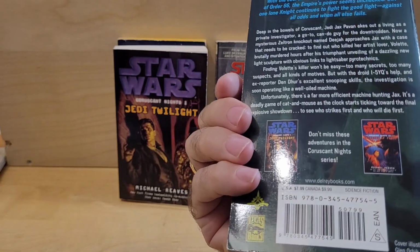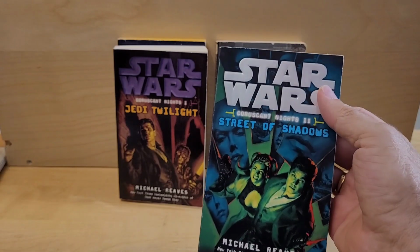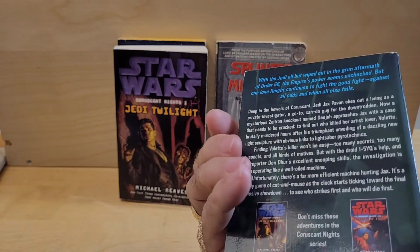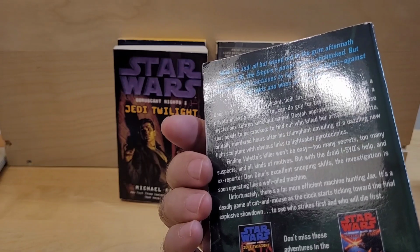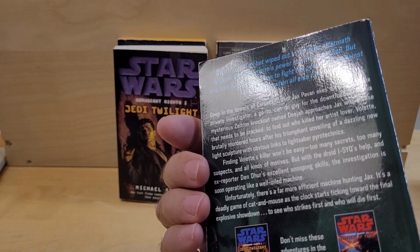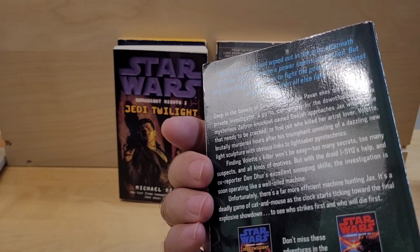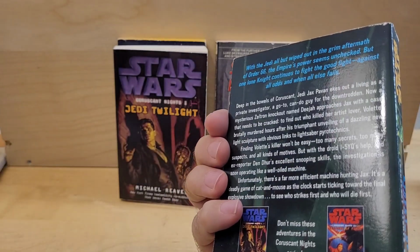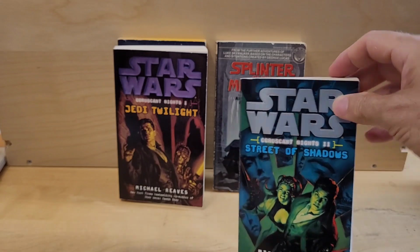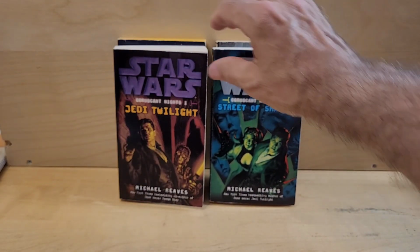The artist is Glenn Orbick, cover illustration. All right, so deep in the bowels of Coruscant, Jedi Jax Pavan, ex-Jedi living as a private investigator. All right. So the writer is a really good writer, actually. His name's Michael Reaves.